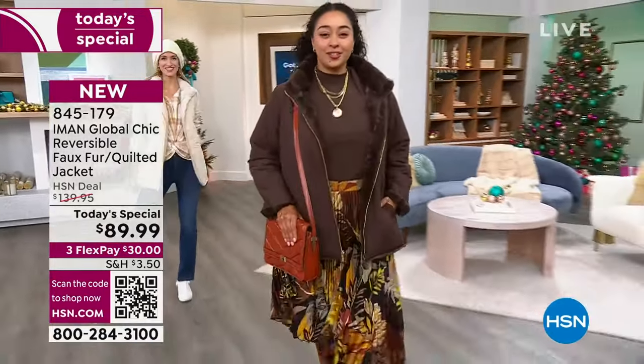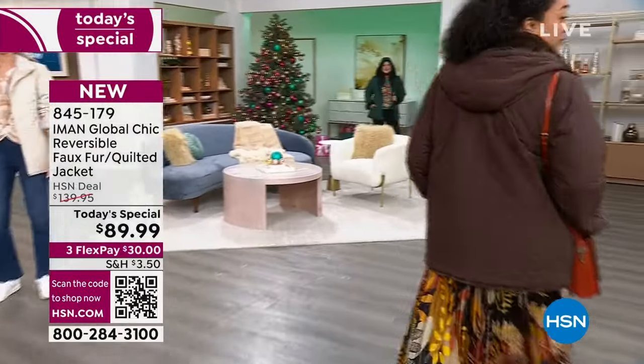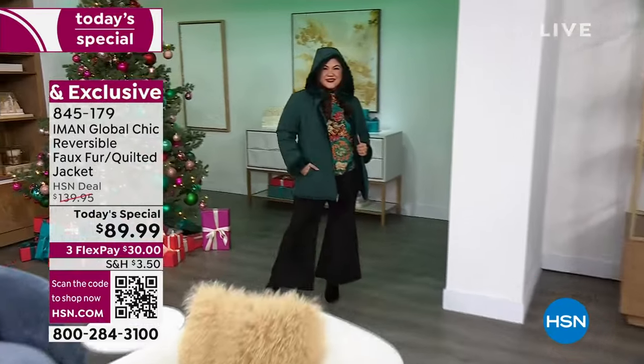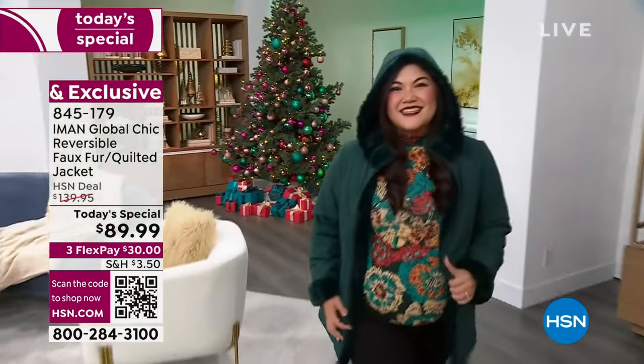We have all the sizes that we love, of course, from Iman, which would include extra small through 3X. The length is 29 inches. This beauty is even machine wash tumble dry, which I couldn't believe, but it does have multiple personalities.